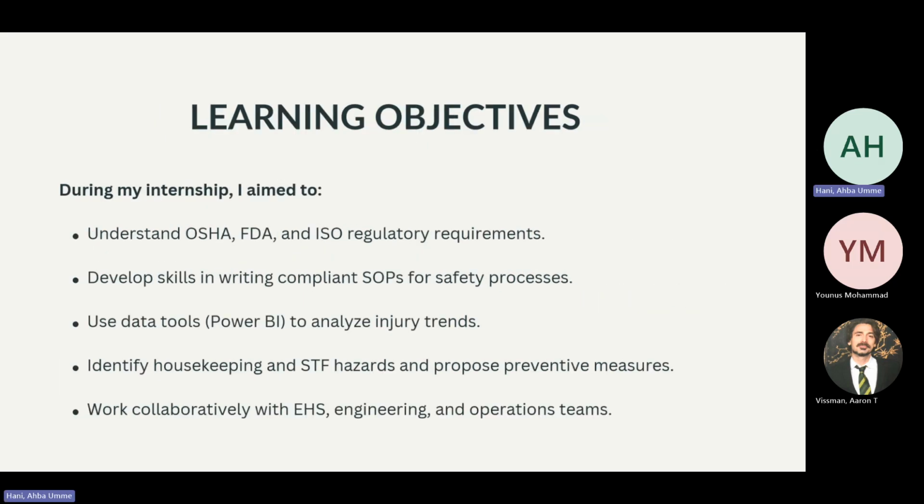These were my learning objectives before I started my internship. My learning objectives were aligned with the core MPH competencies. I aimed to understand the regulatory frameworks like the OSHA, FDA, ISO 45001, improve my skills in SOP writing, learn data analytics with Power BI, and gain exposure to hazard identification. These objectives reflect the public health skills such as systems thinking, communication, and ethical decision making.